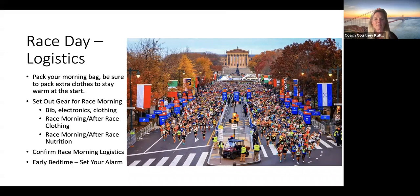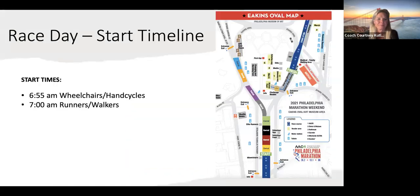You also want to confirm your race morning logistics the day before. So make sure you know exactly what you plan to do, when you plan to leave the hotel, and if you're meeting someone, where you plan to meet them. And then do your best to get to bed early, set an alarm, or in my case, I set multiple alarms just in case, and make sure that you are ready to go.